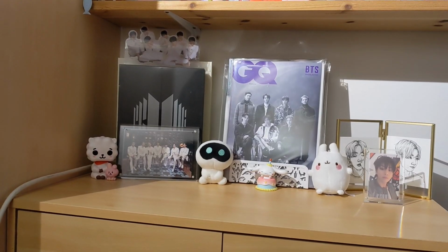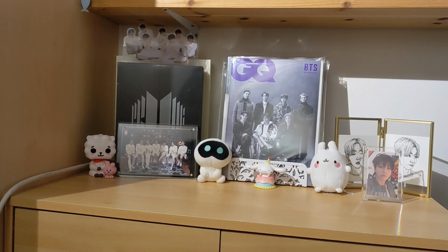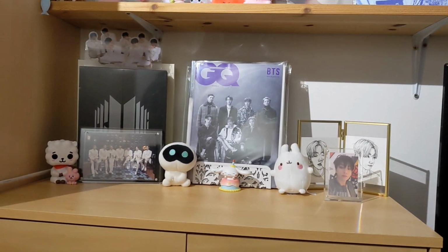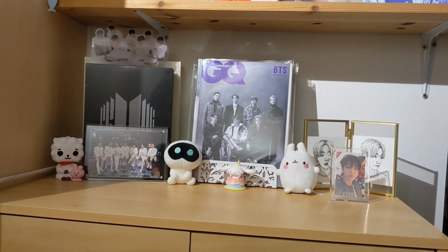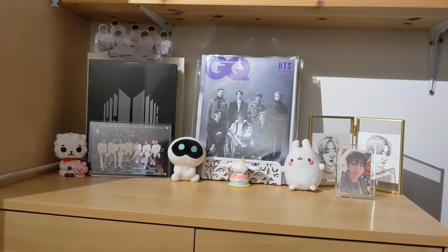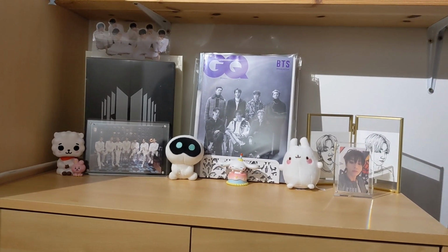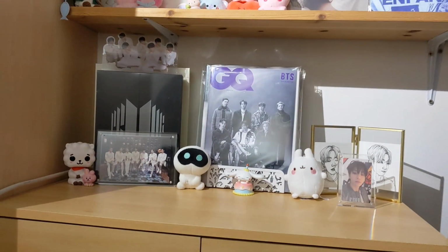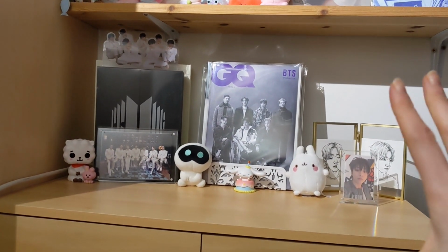So, as seems to be a recurring theme with me lately, I'm filming this at night, so as you can probably tell, there's some great shadows. I apologise if things aren't brightly lit, but this is what I'm working with. I'm not going to do a full room tour because I can't be bothered, and I don't think my room's very interesting apart from what I'm going to show you. This is the interesting part of my room.